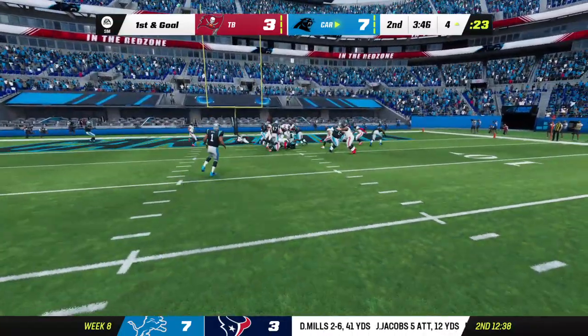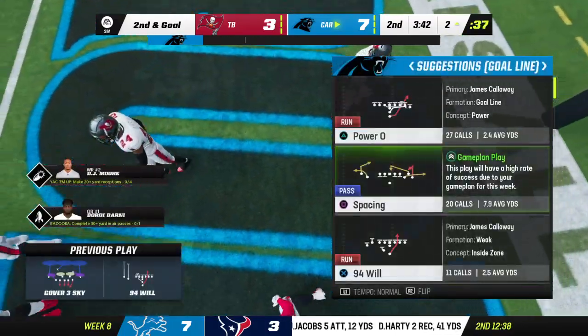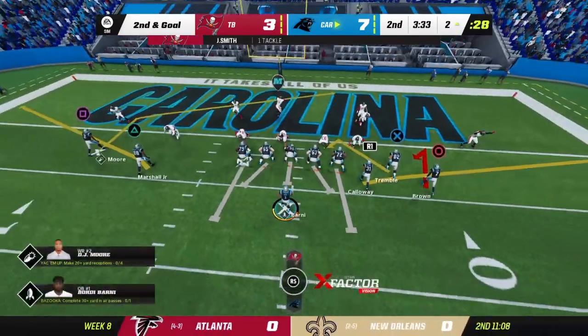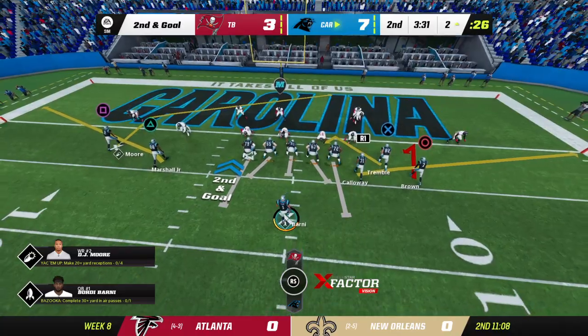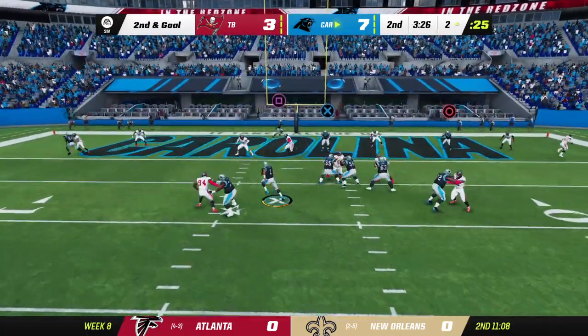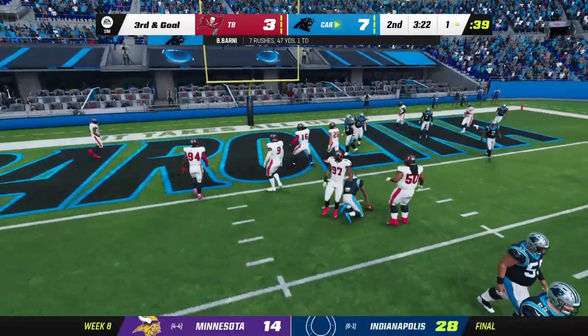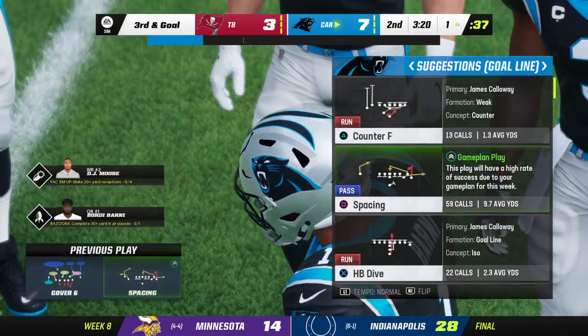Akers will get about halfway there as he takes this from the 4 down to the 2. From the 2 now, 2nd and goal. They'll set up to throw. Forced out to his left. All in all, no gain on the play, and it'll bring up 3rd.